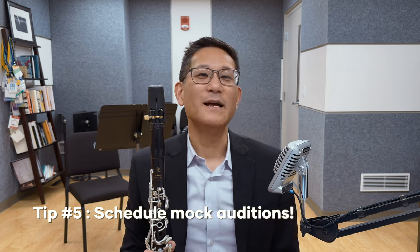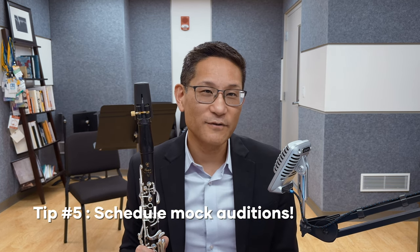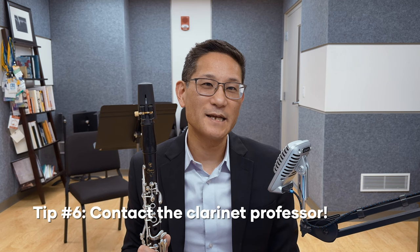Tip number five, schedule a few mock auditions. Practice playing your audition material in front of people without stopping. Play for a good friend or colleague you trust. They don't have to be a clarinetist, just someone to make you nervous. You don't want your audition to be the first time you're playing your material in front of people. The more you get used to playing in front of people, the better you'll do when you get to the actual audition.